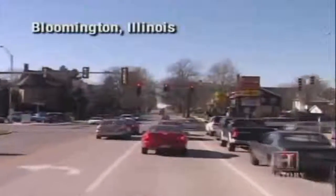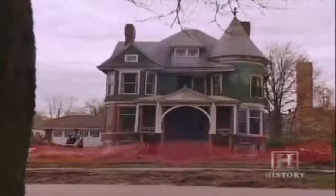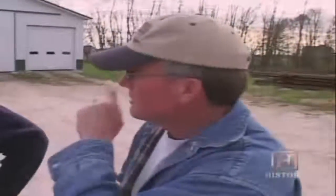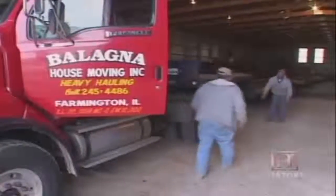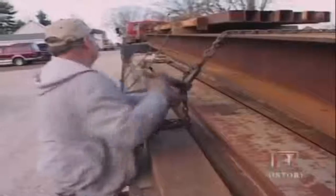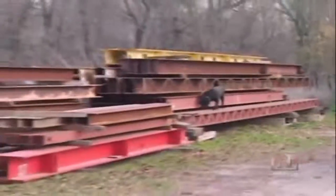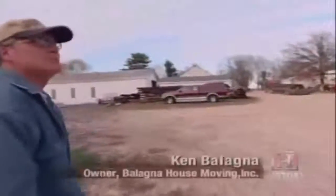1,000 miles away in Bloomington, Illinois, work is about to begin on this 1894 Queen Anne Victorian mansion. We're gonna put some dollies and stuff on it. Start loading our dollies. Ken Bologna and his crew of Bologna House Moving have been hired for the job. This compound of work sheds, timber, and steel is the home base they call Bolognaville. This is Bolognaville. This has mainly just been our yard.